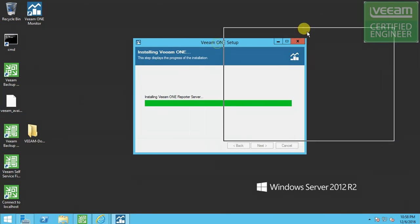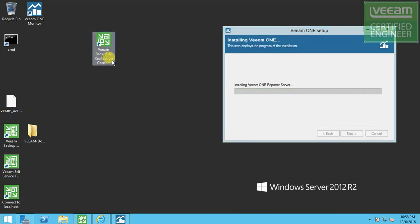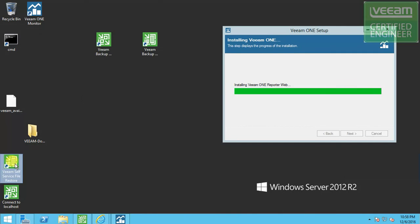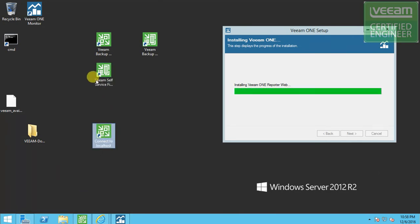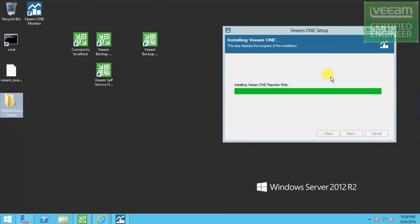While this is installing, you can see this is the one, Veeam Backup and Replication. This is the second one, Veeam Enterprise Manager. This is the Veeam self-service file restore. And this is the customized link when you click on Veeam Backup and Replication to log into localhost. It says, hey, you want to save that? So we just saved it, so next time we click on it, it will go straight. It's not going to ask you anything. And we're going to see another icon pretty soon for Veeam One. Actually, it's going to give us three different icons.